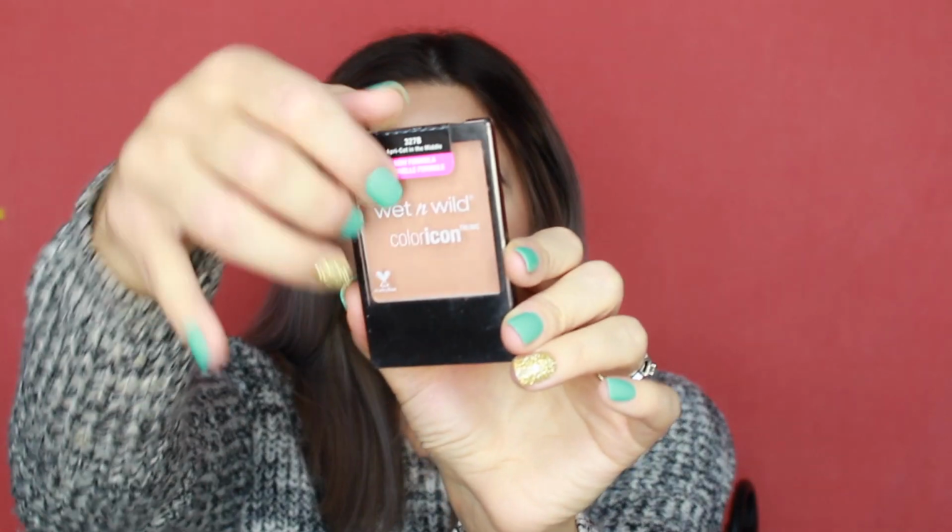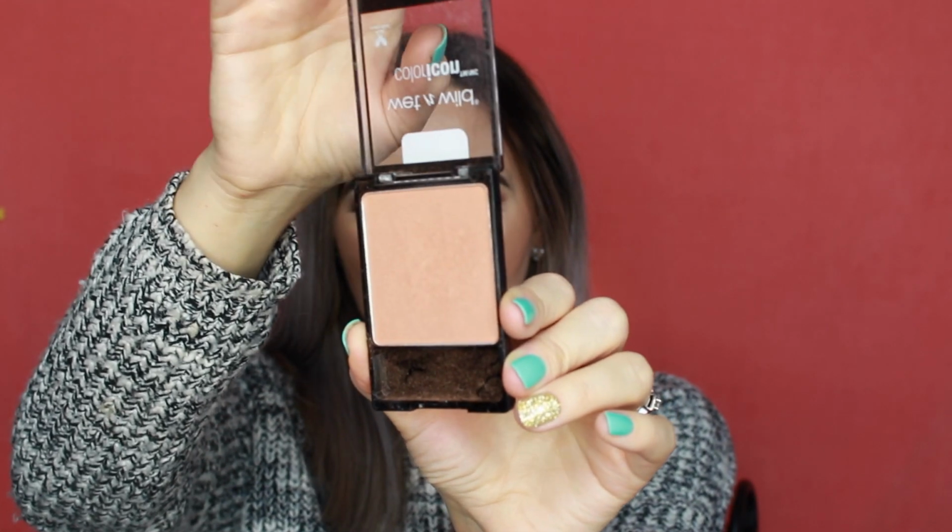Next is another Wet n Wild product that I actually pulled for a Shop My Stash as well. It is the Wet n Wild Color Icon, and it's an apricot in the middle, and I know this one is a very, very popular one. So here's the blush, and this is what it looks like.